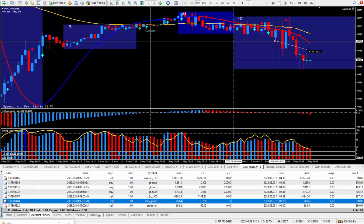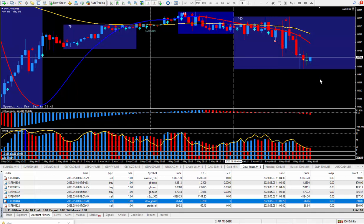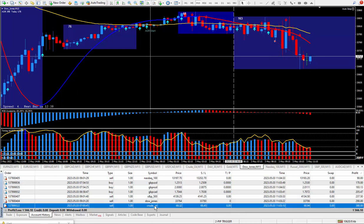And what did I say? 58. 58. There it is right there. 58 ticks, and that ended up paying out $290. Moving right along to the last trade, crude oil. Looking at the money, and since it pays $10 on each tick, it should be 38.